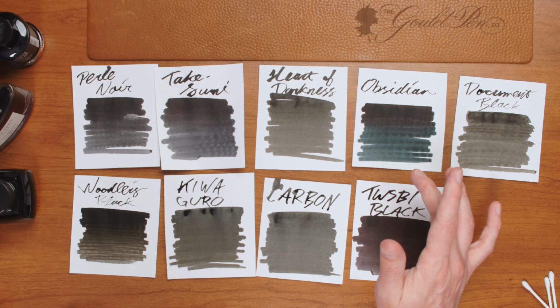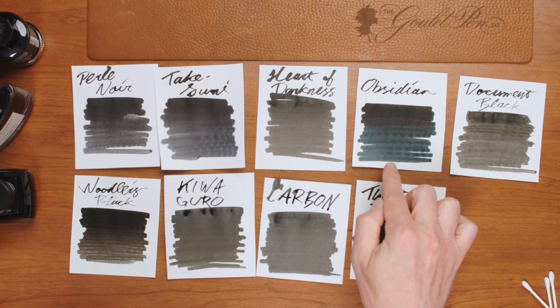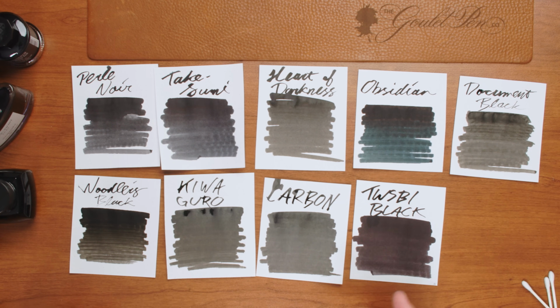Obsidian, it's so hard because these look like just different colors, because Obsidian has this blue hue to it. I'm having a hard time gauging this one. Black. Is it black? Yeah, I don't know. So maybe, you know what? Maybe it loses points for just not being a true black.